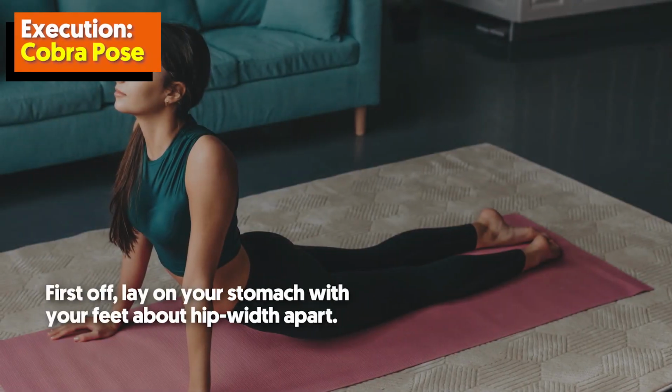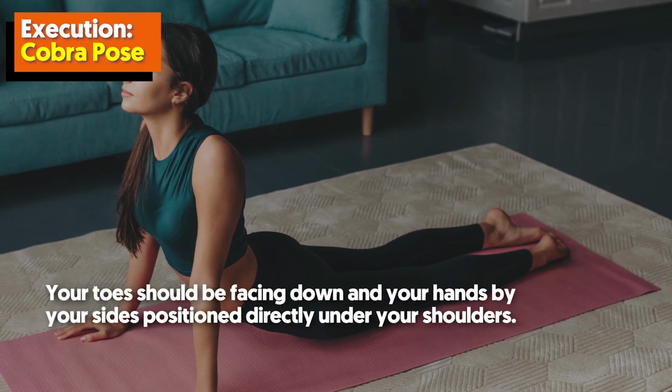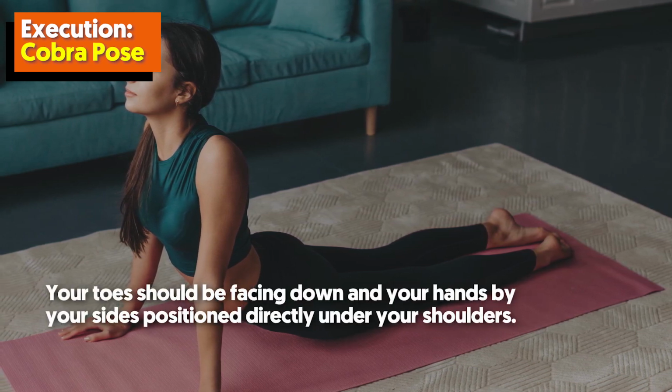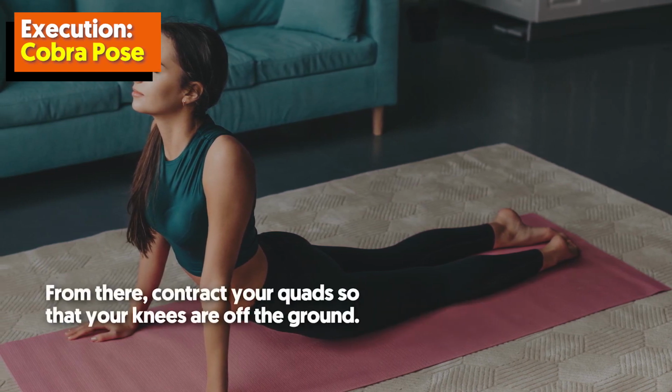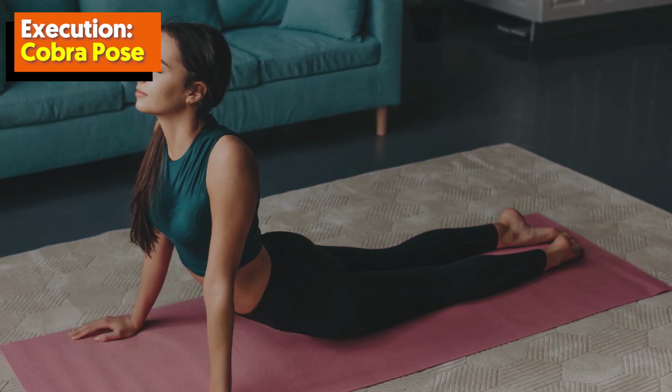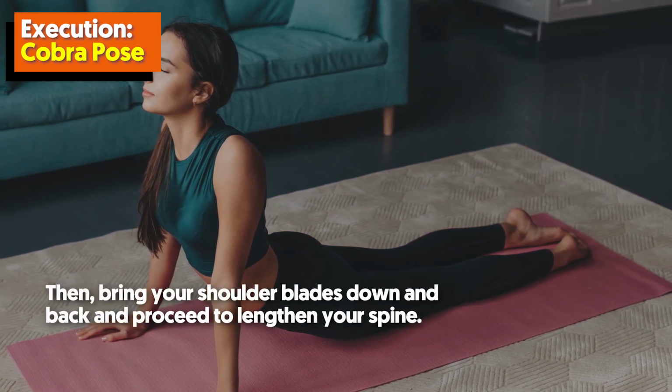Execution. First, lie on your stomach with your feet about hip-width apart. Your toes should be facing down and your hands by your sides positioned directly under your shoulders. From there, contract your quads so that your knees are off the ground. Then, bring your shoulder blades down and back and proceed to lengthen your spine.